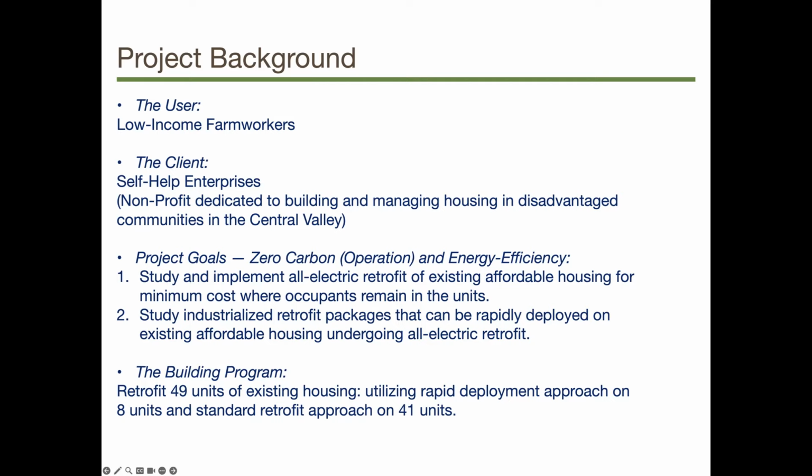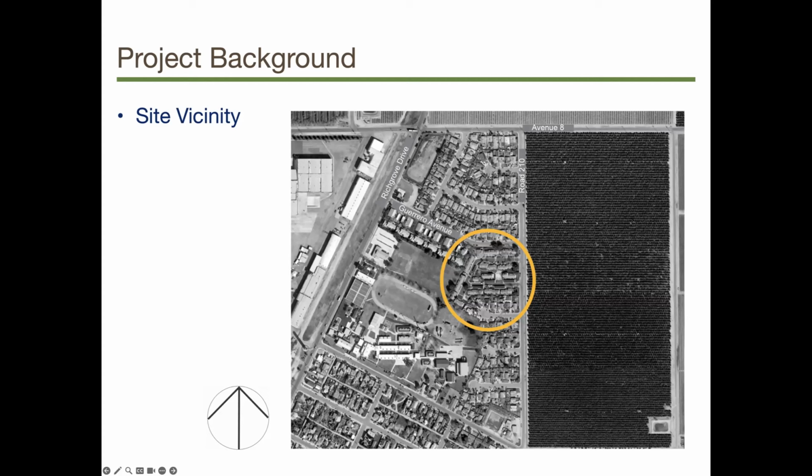You'll see that there's both a simple, typical renovation, and there is this testing of new methods done on two parts of the project. So there are 49 apartment units and a bunch of buildings, and I'll show you again on the website the location of the vicinity map. Where it's located, you can see the farmland to the east and to the north of the site. A school is nearby, and some of the industrial farm working warehouses on the left side. This was built in 1996, and there are one and two story buildings. And there's one community building also in the project.